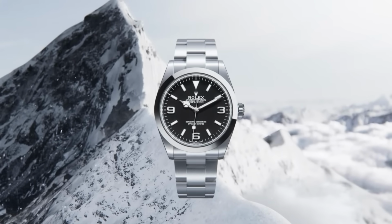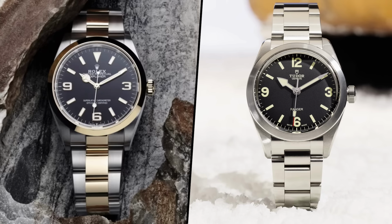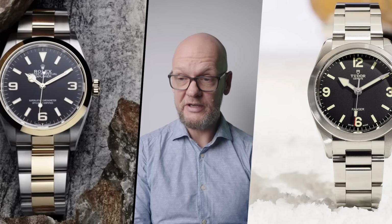And the dial? Applied markers make their appearance. White gold no less. This watch comes out of the same family of brands as Tudor, but compared to the Ranger, they have little in common. This watch is luxury. Now, how luxury is it?